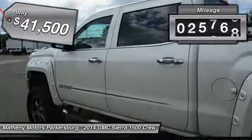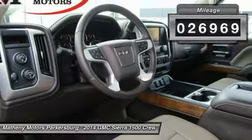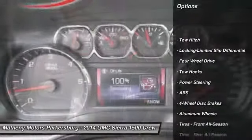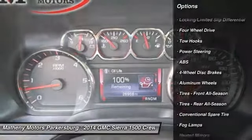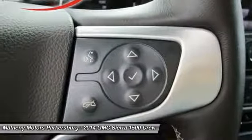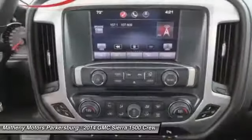Here are some of this vehicle's great options: anti-lock braking system, keyless entry, remote engine start, tow hitch, steering wheel audio controls, power passenger seat, leather-wrapped steering wheel, Bluetooth, adjustable steering wheel, power steering.